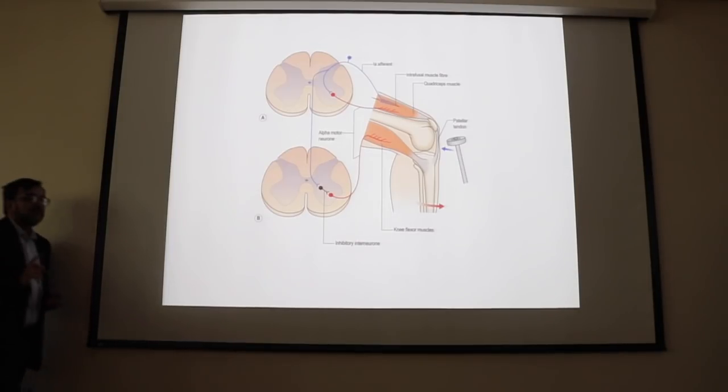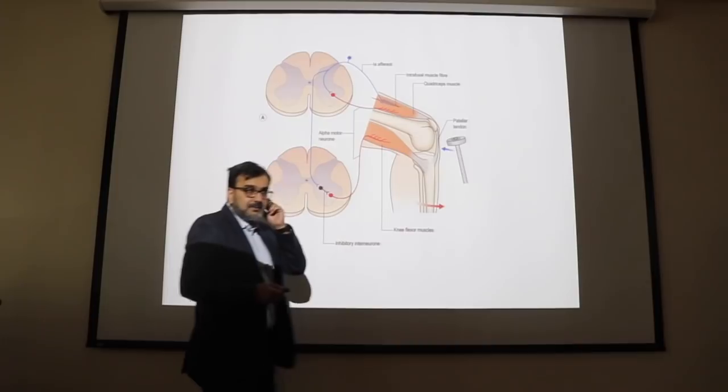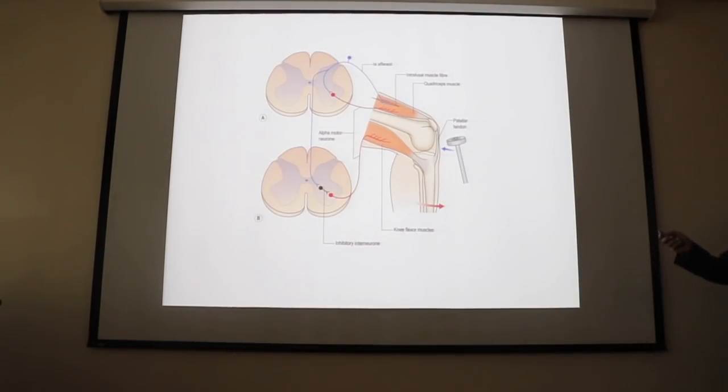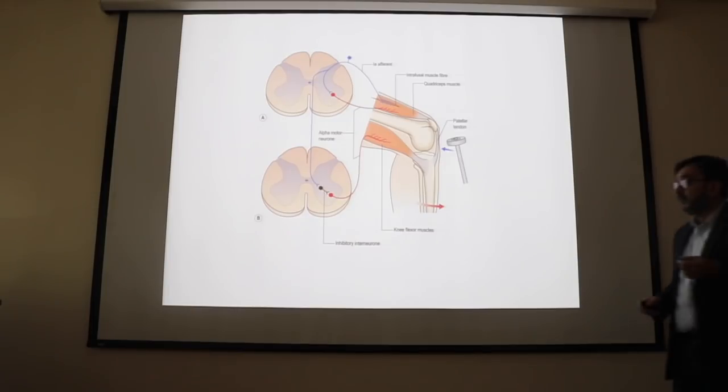Now you have a monosynaptic reflex arc where you have the sensory input coming from the muscle fibers, going to the anterior gray horn cells, and from anterior gray horn cells you have the motor fibers going to the muscle. So this is an example of a monosynaptic reflex arc.